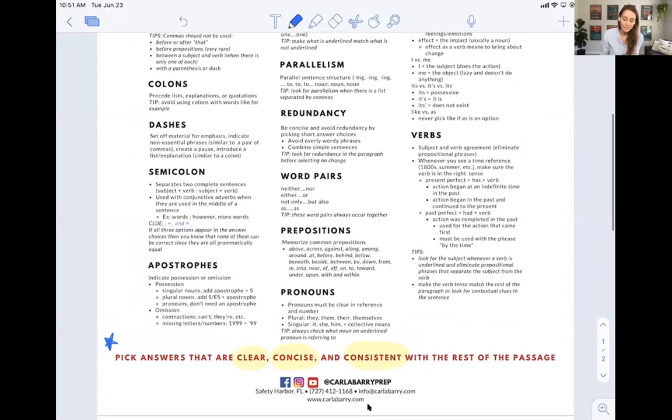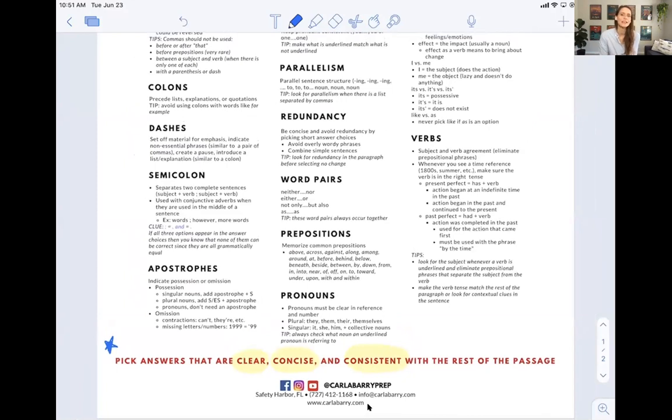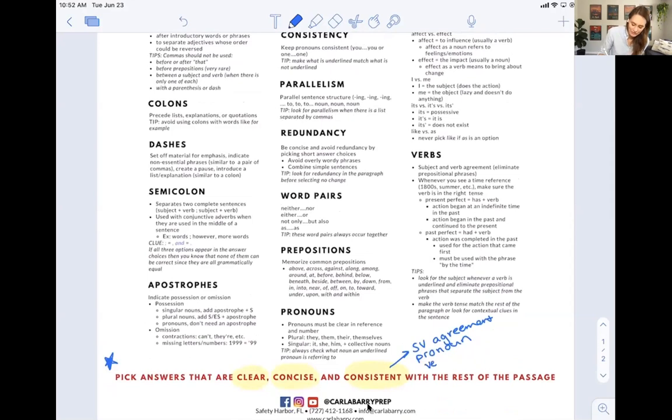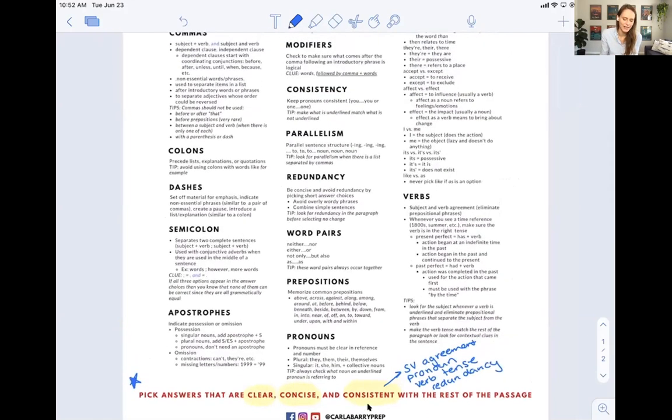So consistency would be subject-verb agreement errors. If we have a singular subject, we need a singular verb. So that would be something that deals with consistency. Our pronoun use would also have to be consistent, so make sure it's the correct pronoun. Let's see, our verb tense needs to be consistent. And then redundancy would be another consistency issue. If it's already stated somewhere else in the passage, we don't have to say it again. So that would be something that falls under that consistency category.